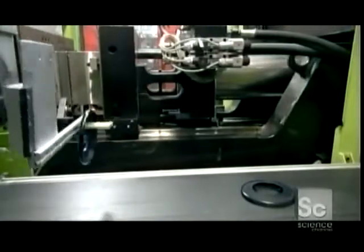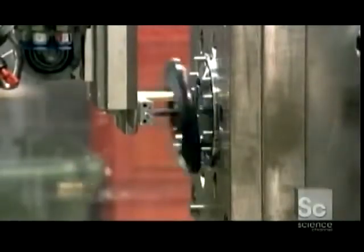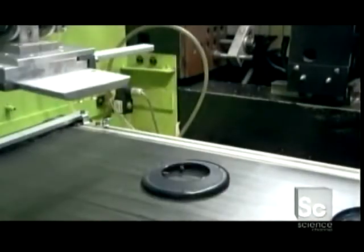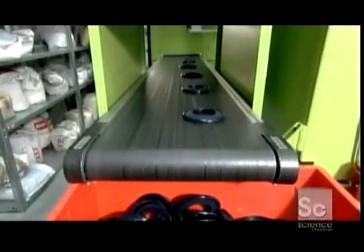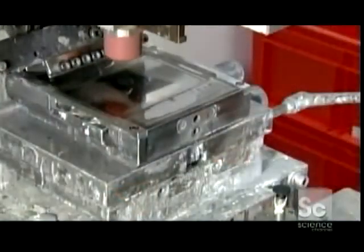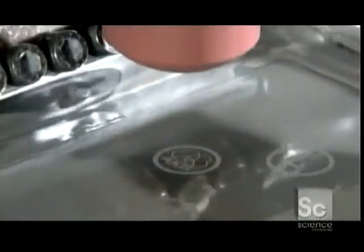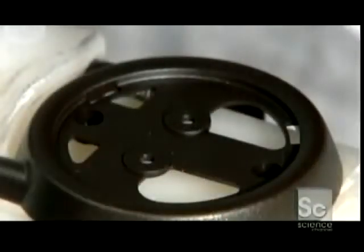To make high-end headphones, an injection molding machine first makes plastic back covers. The mesh area will allow sound waves to pass through instead of reflecting back into the headphone. Down the line, equipment stamps trademark and other information onto two more casing components, a decorative metal disc and a plastic housing.